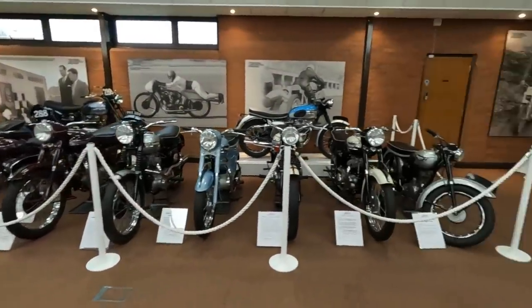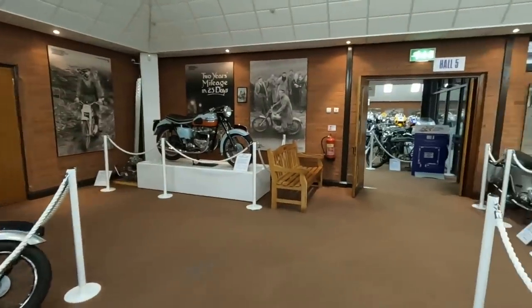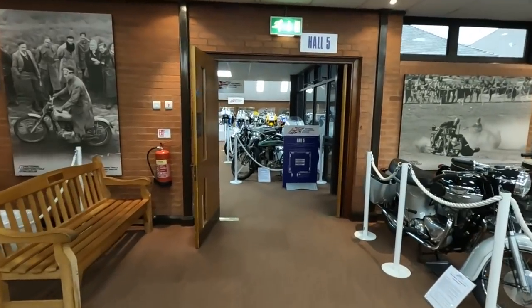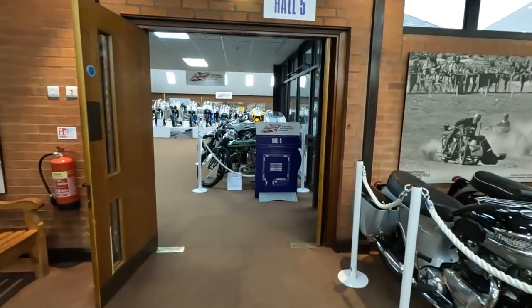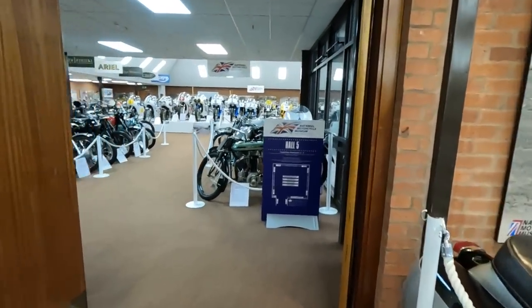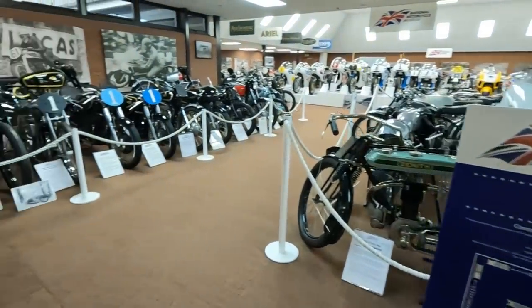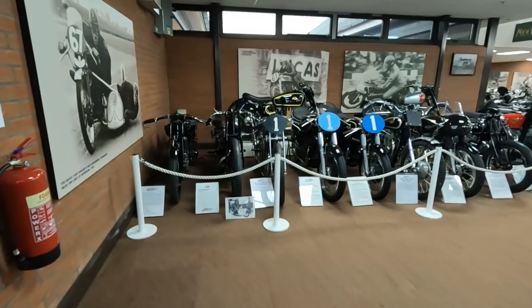On to hole five, then. Yeah, the final hole. Competition motorcycles. So your moped's not going to be in here, is it? No, I don't think my moped will be in here. These are all racing bikes.